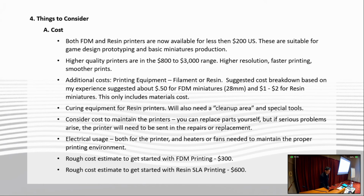With SLA, you're looking at about $600 to get started. Some people can argue that you don't really need that much, but if you're going to do it right, you're going to need to spend a little bit of cash.